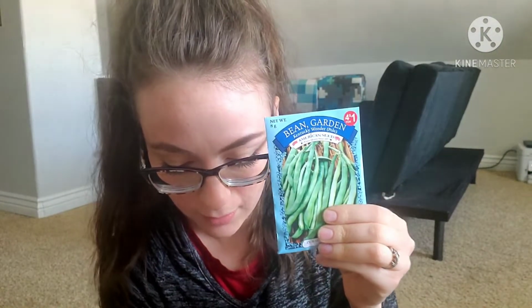So this is the Contender bush bean. Same thing. And the Kentucky Wonder pole bean. The difference between a bush bean, if you don't know, and a pole bean is that a bush bean will bush out like a little tiny bush and doesn't need a lot of staking, whereas a pole bean likes to go up a trellis. And so that's something to consider when you're looking at your different varieties and what kind of space and kind of resources that you have in your garden.